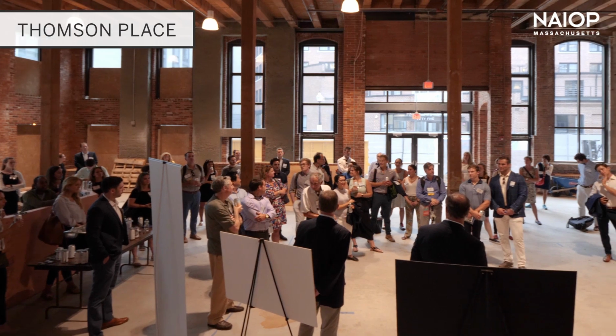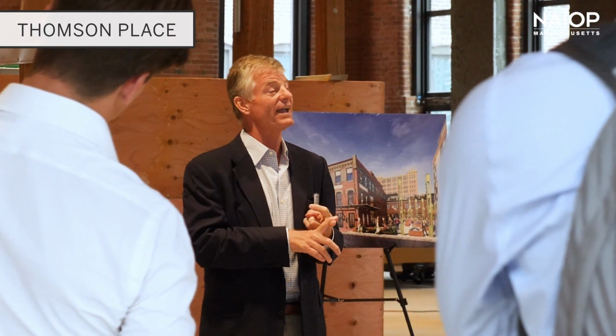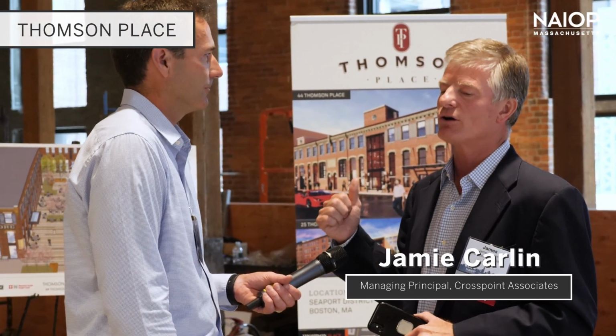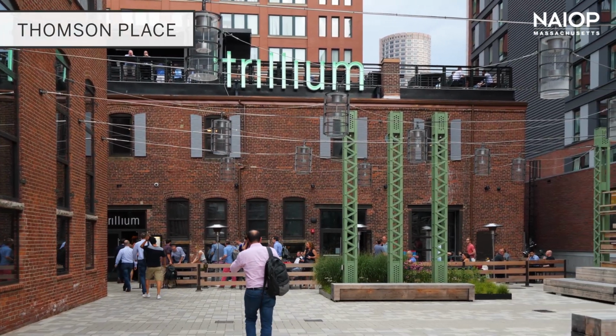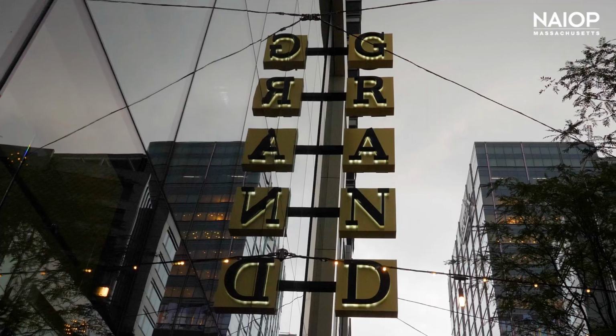Crosspoint purchased this property back in 2007. There was one tenant and 10 buildings. We just thought that this area was just in the third inning. You know, it hadn't come. I don't think we could even have thought we'd be where we are today. This all happened probably 10 or 15 years faster than a lot of people expected.